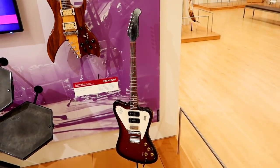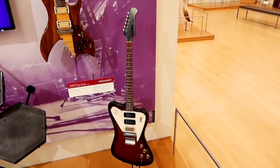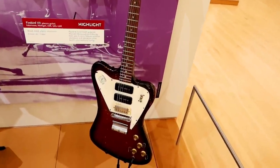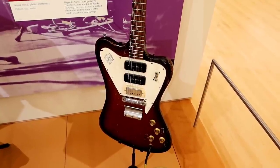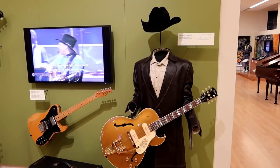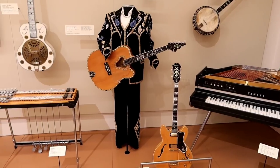And then this guitar, this Firebird 7, that was played by Thurston Moore from Sonic Youth and Jim O'Rourke from 1990 to 2003. What a great band. Teenage Riot's a great song too. This is Kix Brooks' outfit from Brooks and Dunn. And over here we have some pretty cool stuff.